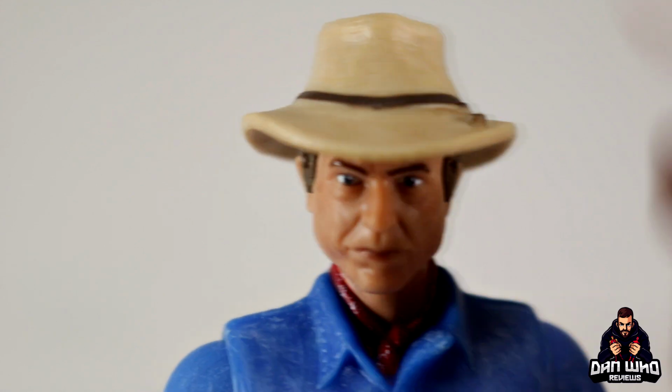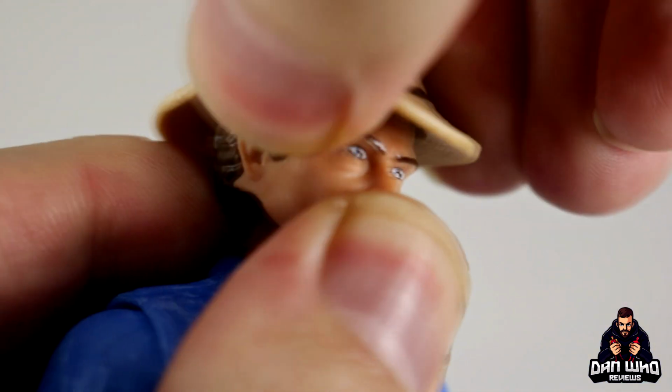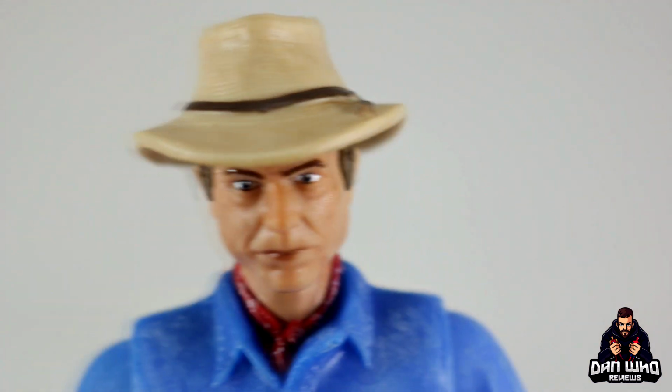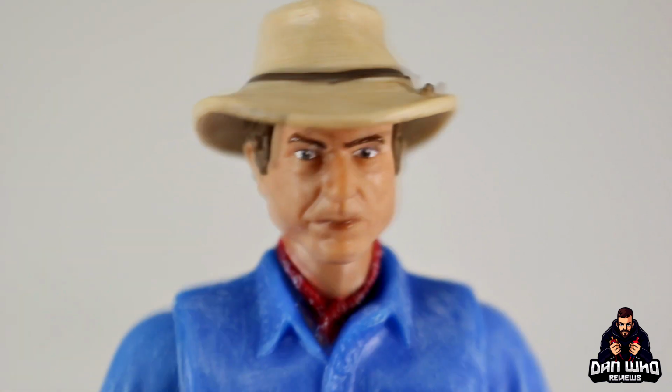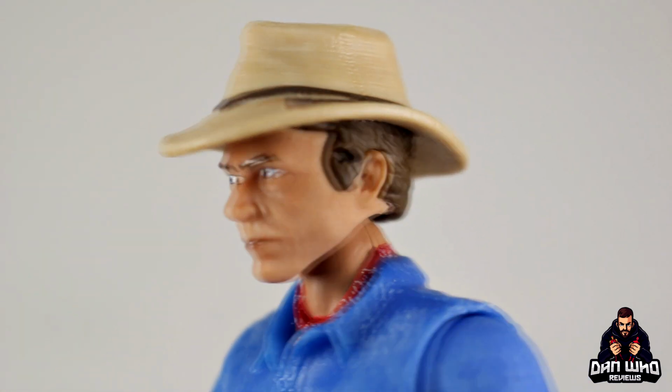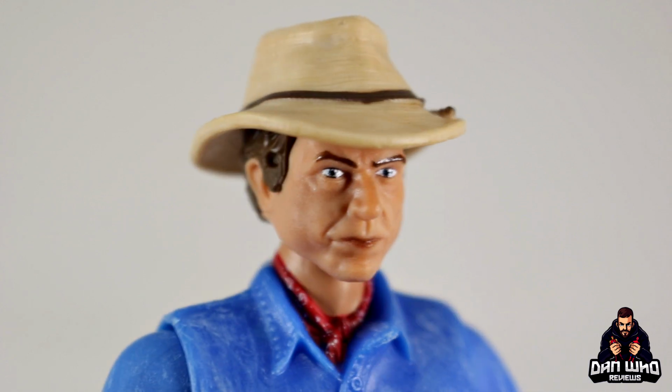But unfortunately, the hat is a solid molded piece. If I show you there, you can see the hat will not come off the head. It is glued on the head. So if I peel that off, it will just break the head. So that is not an option, but at least we have a hatted headed option. As I said, I remember having that Kenner Finnegan as a kid, and the hat definitely never came off that. So yeah, there we go. There's our first head sculpt, and I don't think it's too bad at all.